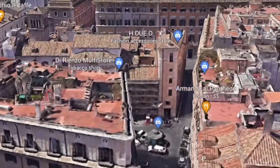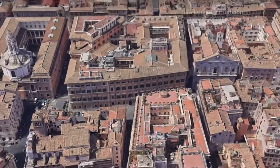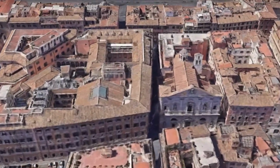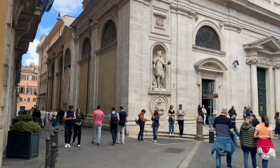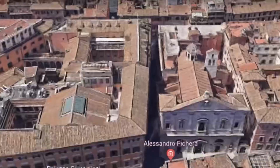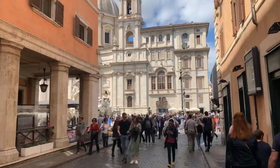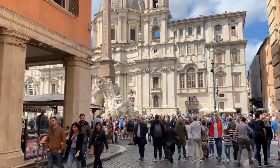When we leave there, we're heading to the right of the Pantheon, and then we're gonna go down the street and take another right. And I'm gonna kind of show you what that looks like before we take our left. This is the building you're gonna take the left next to. You're gonna go right down here. You're gonna go all the way to the end and take another left and then a right. And that's gonna bring you into the beautiful Piazza Navona.